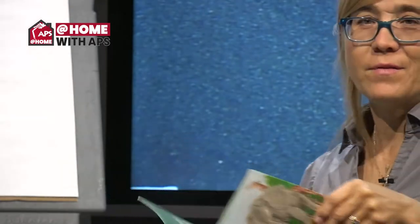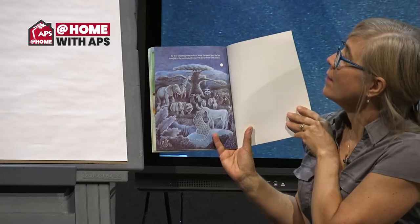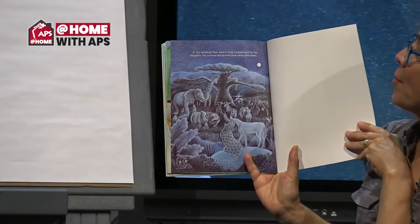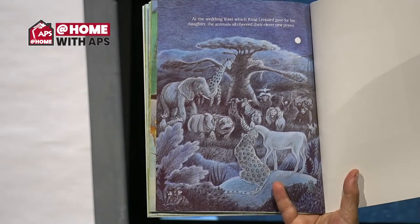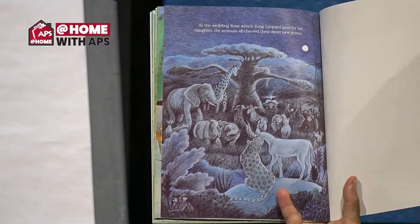Wow, very clever of the antelope, right? He found an easier way to count to 10. At the wedding feast the king leopard gave for his daughter, the animals all cheered for their clever new prince.